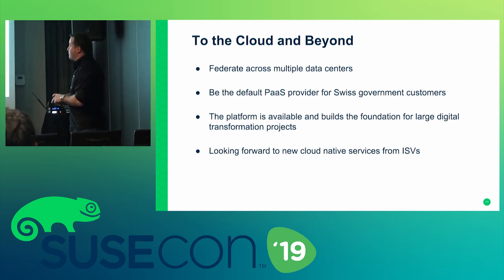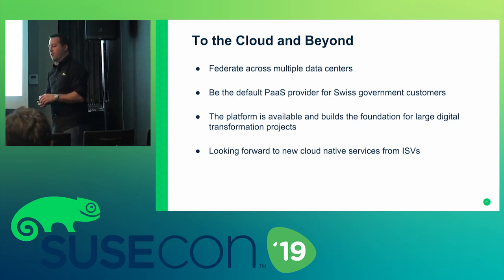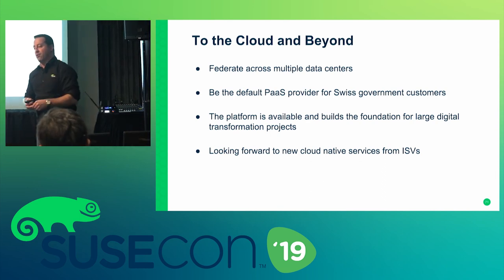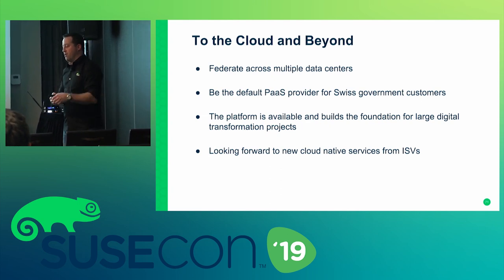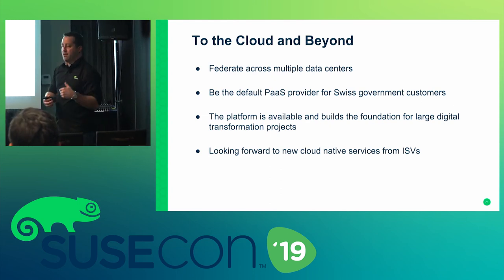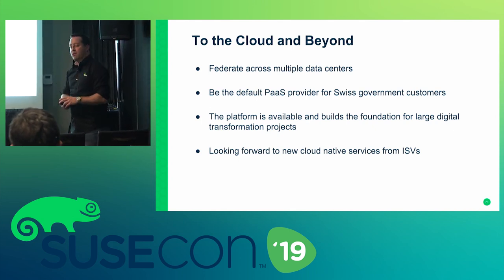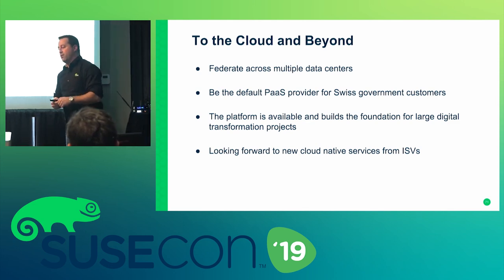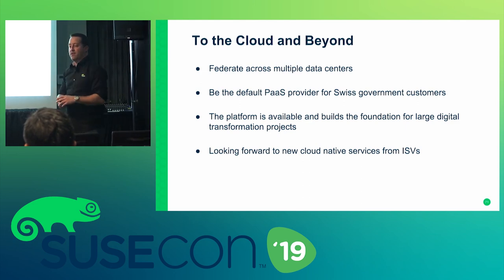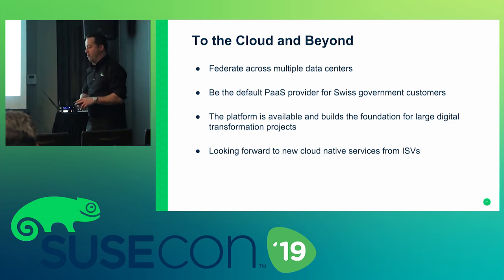Right now, the platform is already available and in production, and we're seeing a lot of effort in bringing more workloads onto that platform. I think it's also important to note that we look forward to more independent software developers bringing their solutions to this cloud-native space. So maybe also in the audience, if you're an ISV, think about bringing your stack to container platforms, as it is really simple to integrate them into service catalogs and then reuse them within developer projects.